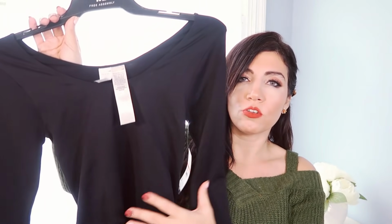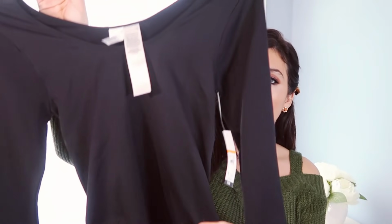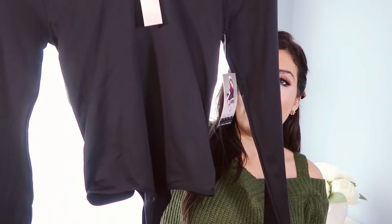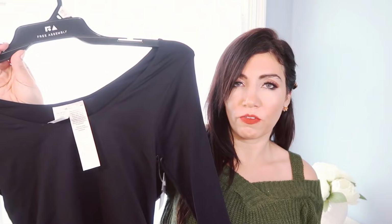But I think these are going to be so cute to style with your cardigans. You can wear it under a blazer, wear it by itself with any color pants, skirts, denim. So lots of ways to wear this one. Just a really good staple piece for your closet.